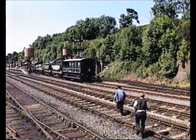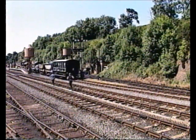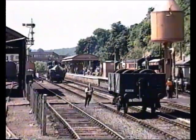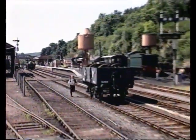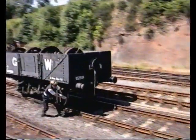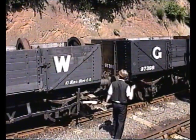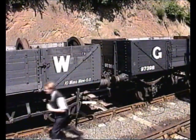Some shunting was quite exuberant. Fortunately, this wasn't repeated.